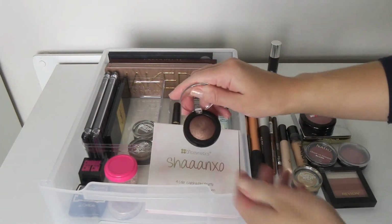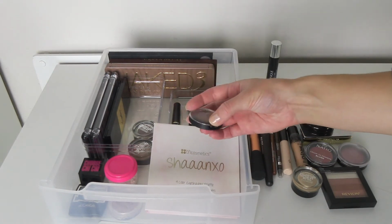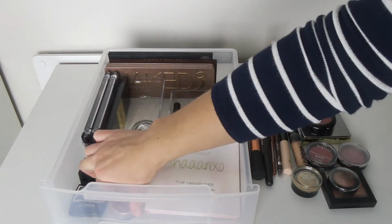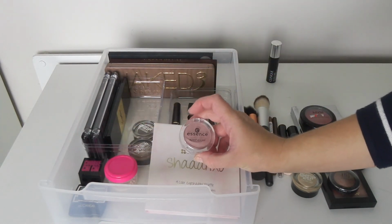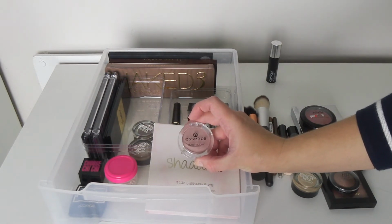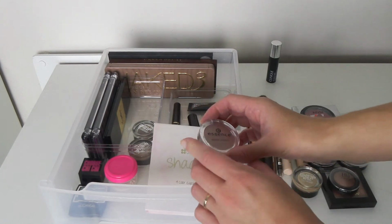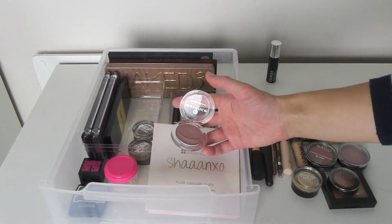It's a really nice deep bronzy colour, but I have this shade in a bunch of other palettes. Same thing with this Essence eyeshadow. Last time I did a makeup declutter, I kept this as a potential dupe for one of the Urban Decay shadows, but honestly, this shade comes up in just about any eyeshadow palette, so I don't need to keep a single.